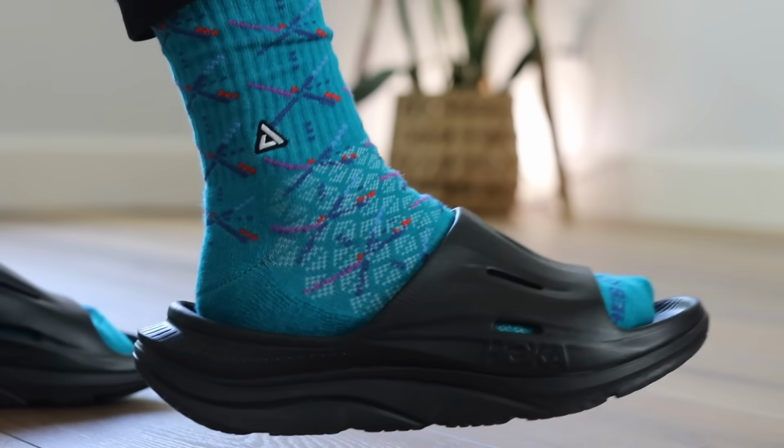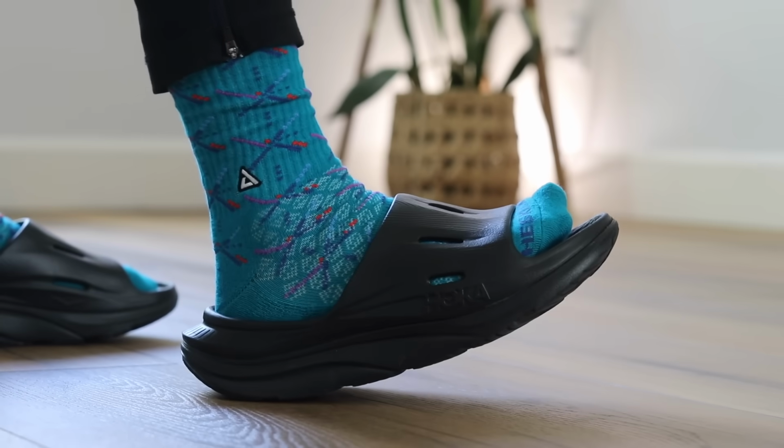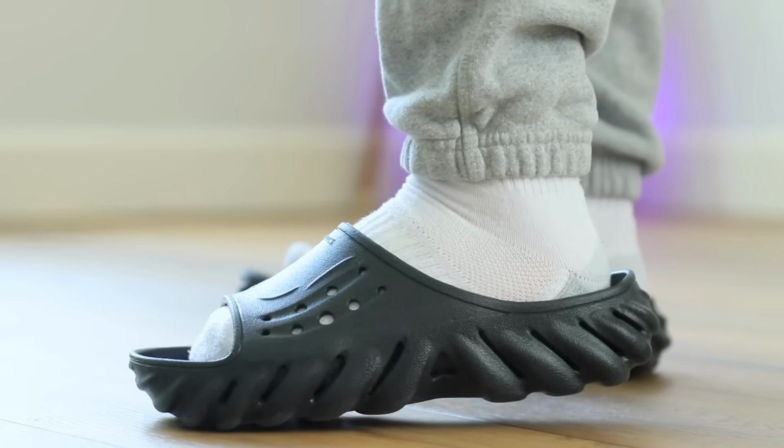I think Hoka did a really nice job on this one though. It's the better looking slide on the list. Easy to put on and just overall a nice look and feel. But it doesn't beat out my number 1 spot, which is very surprising to me because I went back and forth, like I said. Number 1 is gonna go, again, for me, the Crocs Echo Slides.